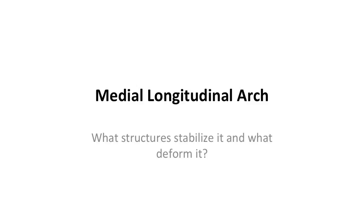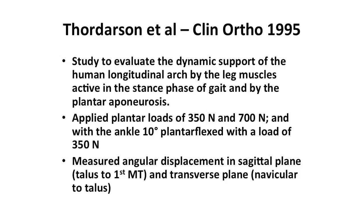What is the relationship of the medial longitudinal arch and the gastrocnemius complex? What structures stabilize it and what deforms the medial longitudinal arch? Thordarson in Clinical Orthopedics in 1995 looked at this question, and they had a study where they looked at the longitudinal medial arch and what supports it and what deforms it in stance phase.